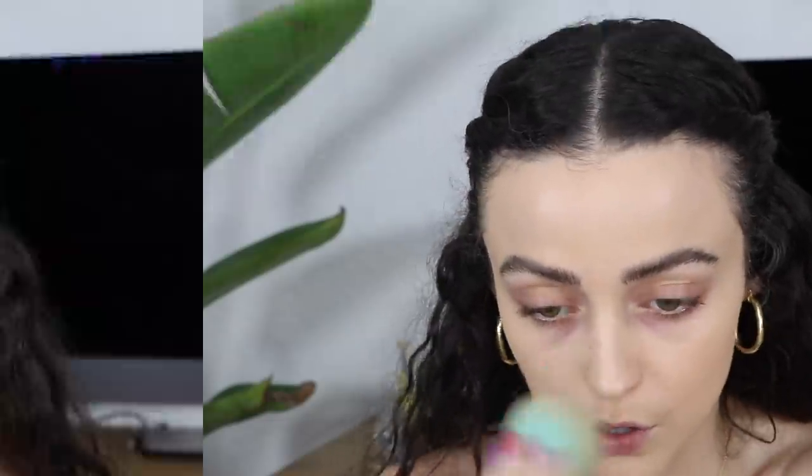FES 620. And my favorite way to apply this foundation is definitely with a Beauty Blender or like a damp sponge, just because it is such a full coverage, like glam matte foundation. It looks really beautiful and really natural with a damp sponge. I love how flawless your skin looks with this foundation. It's so good. For concealer, I'm going in with the Beauty Bakerie Instabake 3-in-1 Concealer. I love this concealer.